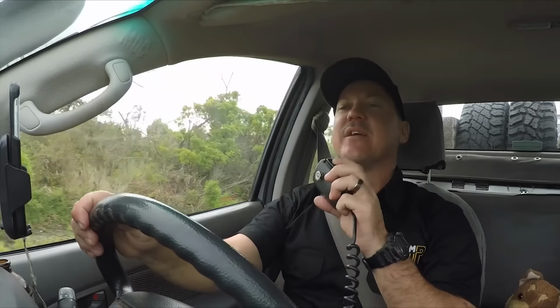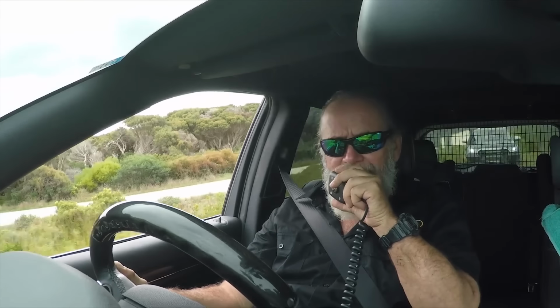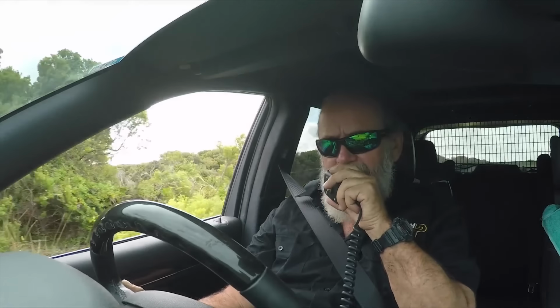Well, after a little bit of rain last night, these tracks are nice and packed down. They are, mate, nice and compacted. Bit up and downy though, anyone can get seasick along here. Not me, mate. I'm in the Grand Cherokee and I'm just wafting along this track.